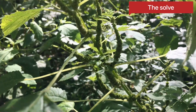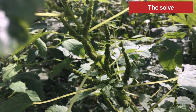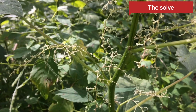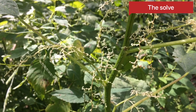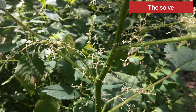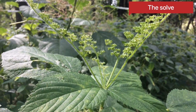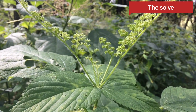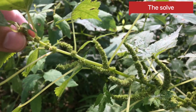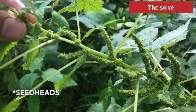False nettle is totally hairless on the stem and leaves. It's smooth as a baby's bottom over here. But on here, you can see all the little hairs, little stingers. And you can see the difference in the flower heads. These ones are upright, more upright than those of stinging nettle. So here's wood nettle. So yeah, you can tell they look different from these weird spiky flowers found on false nettle.